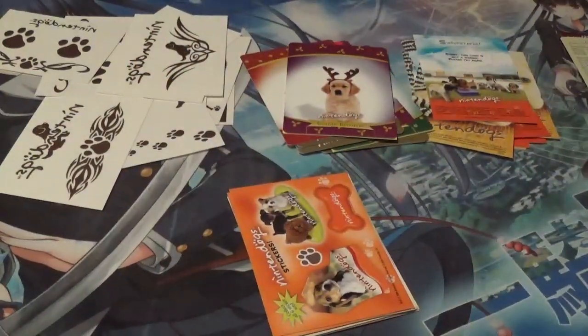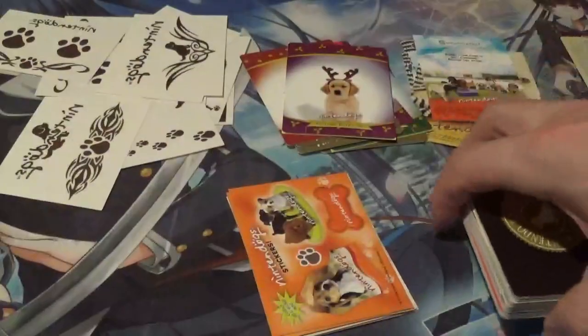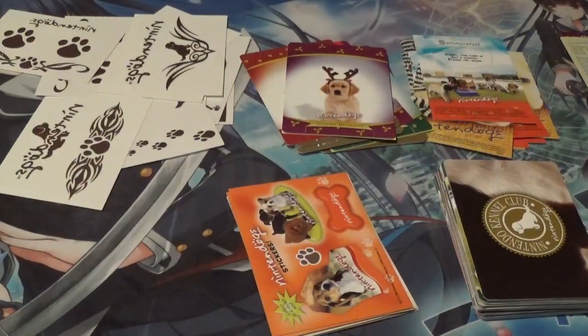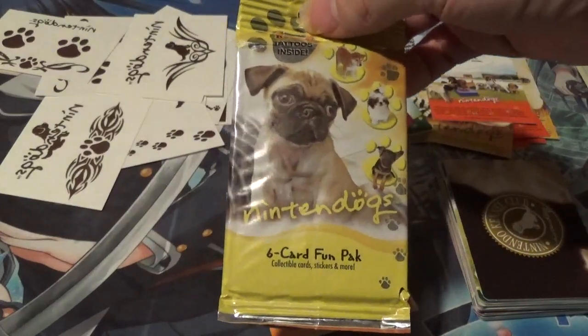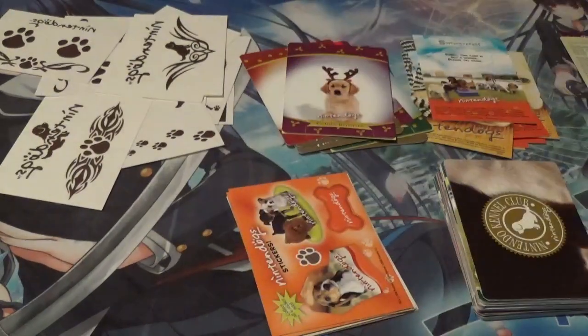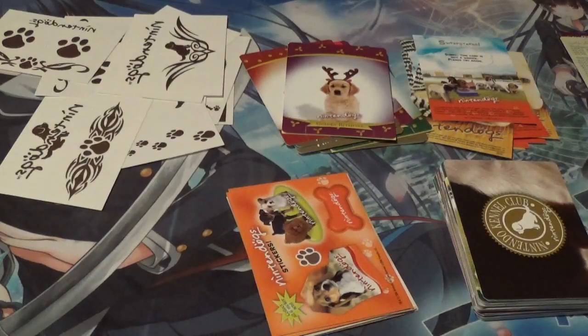But yeah, so that was 10 packs of Nintendogs six card fun packs. And I gotta say, these were a lot of fun. If you could find them for cheap, which they should be really cheap nowadays, I say they're definitely worth picking up a few of them, just to have such adorable puppies and dogs on cards like this. Just so cute. This has been Booster Box Buster opening up 10 packs of Nintendogs. Signing out.